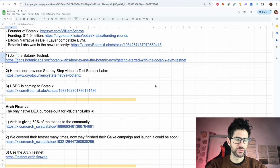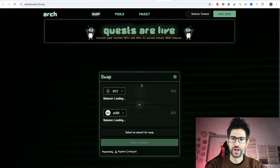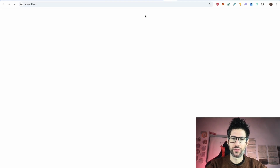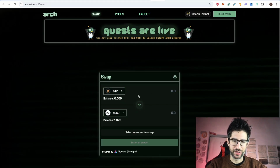And just in case, you can go and do step 3 here, which is the Arch testnet. So here is the official DEX. What you need to do is connect your wallet. Remember, an EVM compatible wallet is going to work fine. Here you have the faucet, where you click that, you go to the Botanix faucet to get some of the tokens that you will need. You will need to sign in with Discord, and then you will be able to trade here.